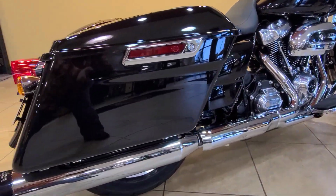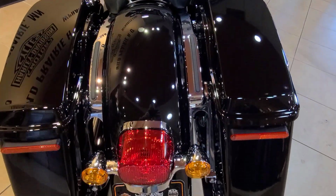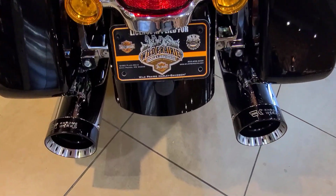Maybe the nice chrome with the black tip on there just adds a little something to the bike. I think it looks good. It looks great here. But let's hear how it sounds for you.